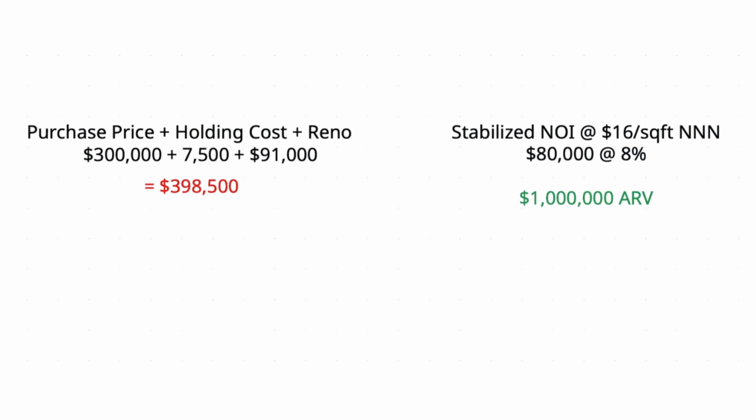So we purchased the building for $300,000, and then we have $7,500 in holding costs. Those holding costs are like insurance while the building's vacant. We also have taxes while the building's vacant, and interest. We borrowed $200,000 out of this $300,000, interest only. For the four months we're renovating, I'm assuming it's going to take 4 months instead of 3, it's going to cost $7,500 just to hold the asset.